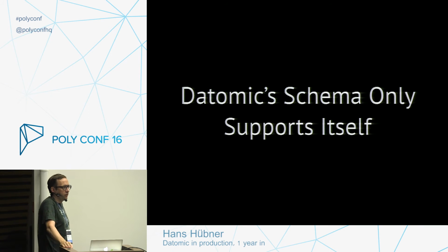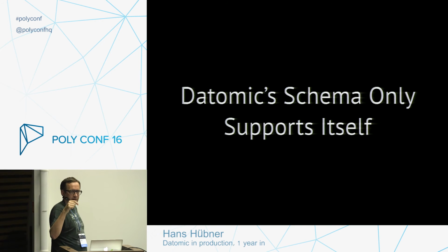The other thing that we learned is that the Datomic schema is not really meant to support applications. It is meant to support Datomic's internal operations. So for example, if you specify that an entity has one instance of a certain attribute and then assert that attribute again, Datomic looks at its schema, knows that the cardinality of that attribute is 1, and automatically retracts the other fact so that only one of these attributes exists at the end of the transaction.